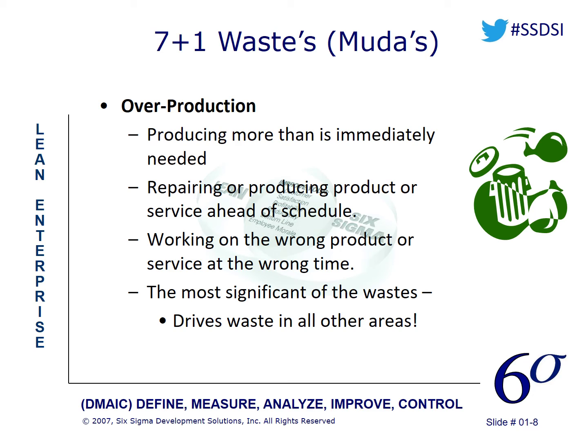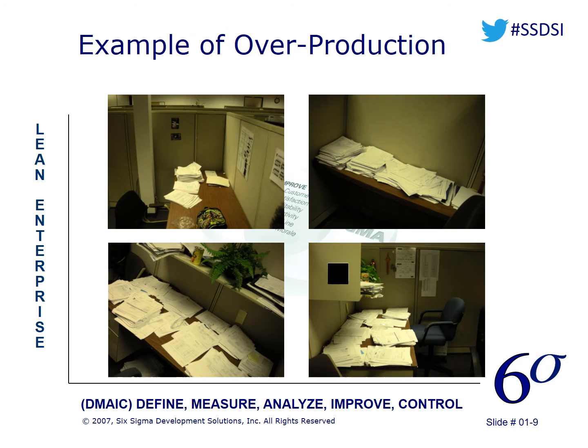This ends up taking up space, whether the space be on servers or in warehouses, but it starts to build clutter and chaos, and this stuff leads to bad morale in our work areas. So this is an example of overproduction.